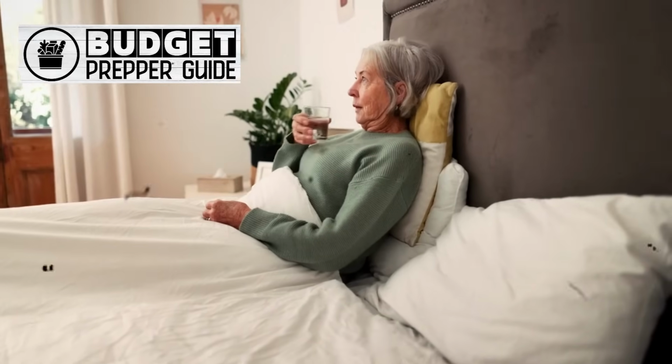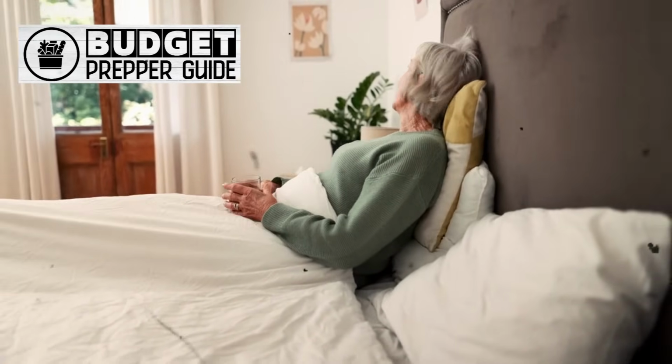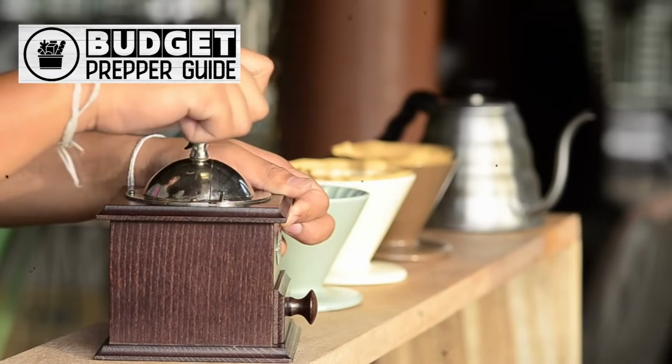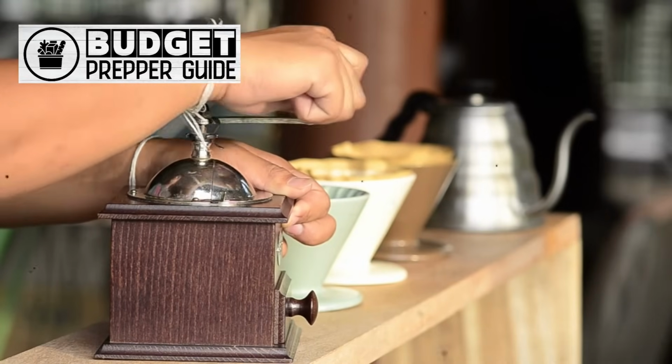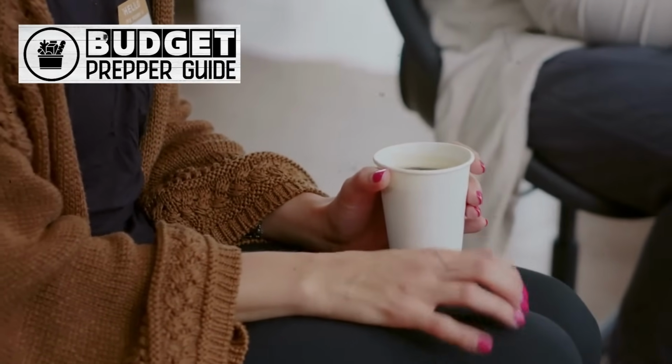Seniors especially gravitate toward these comforting beverages because they offer a moment of peace and routine. A cup of tea in the evening or a little coffee in the morning helps create structure in the day. Even when the power's out and the weather is raging outside, that mental clarity and emotional boost can be just as important as a full meal.